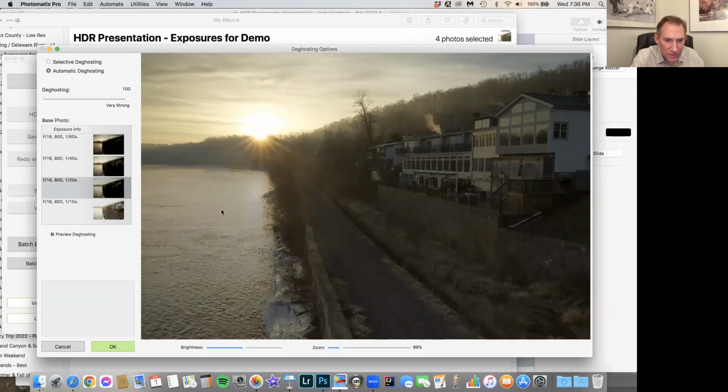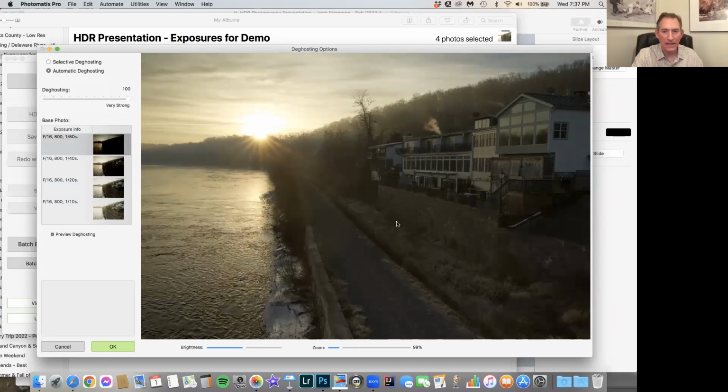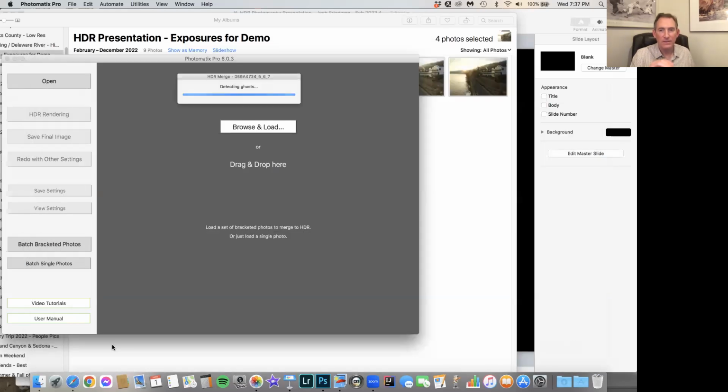And unfortunately, when the base photo is down here, the river looks a little muddy. But when I do my fastest exposure, so in this series, it was 1/80th of a second, the river gets a lot more sharp. So once those are done, I've adjusted the deghosting and I've used the fastest as my base. I come over and click the OK. Again, it just takes a few seconds for it to do its magic.